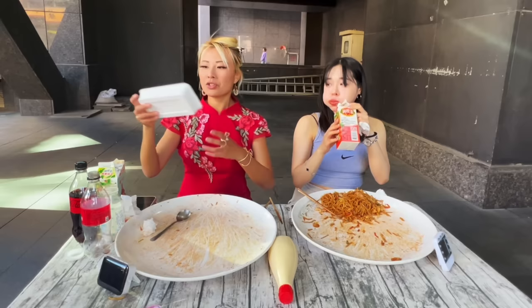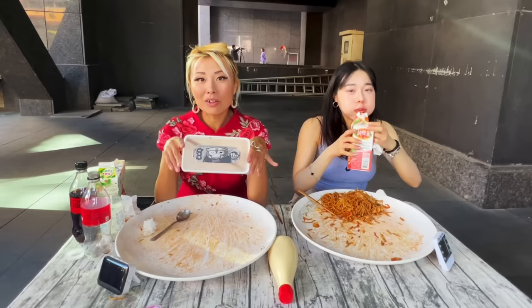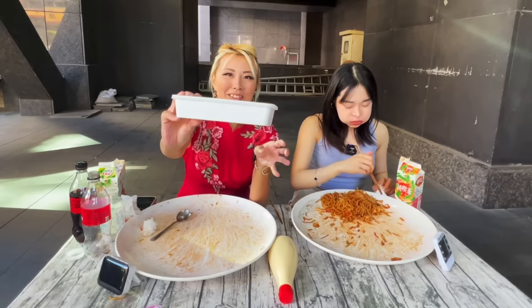The regular portion here is only 80 yen. That's crazy. 80 yen is like $2.5. And it comes with a cute bento box and it's reusable. Isn't that amazing? That's so cute.